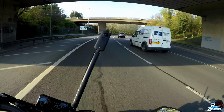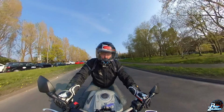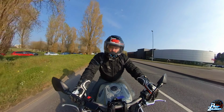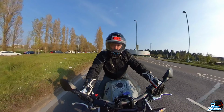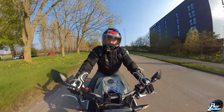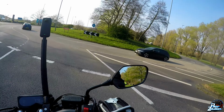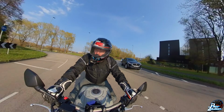And this bike has plenty of power to get you out of trouble. So for a city bike, it is really good. If you're going to be doing a lot of commuting where you know you've got a lot of traffic and you're going to have to battle your way in and out of places, the CB650R is perfect.